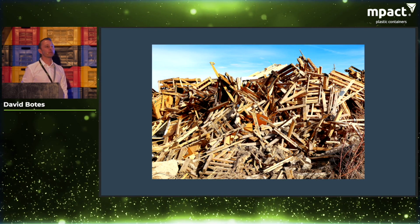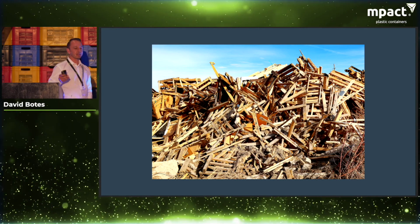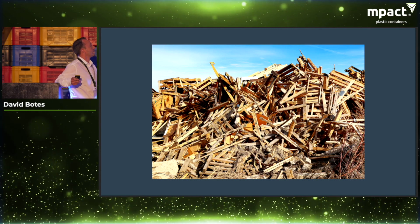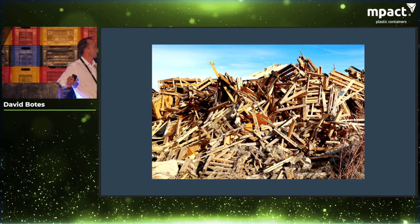And I think that's the problem we want to address today. We've seen significant improvements with pallets, especially the material that we use to manufacture pallets. And I think that's why we're here today.